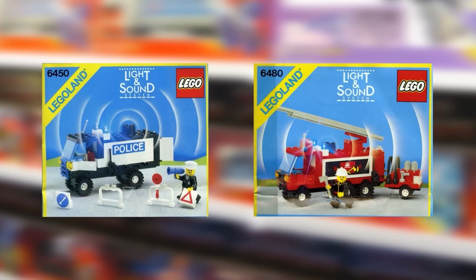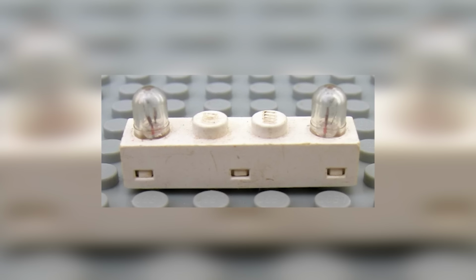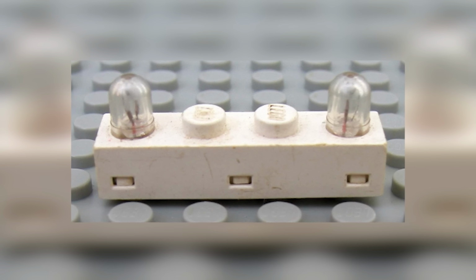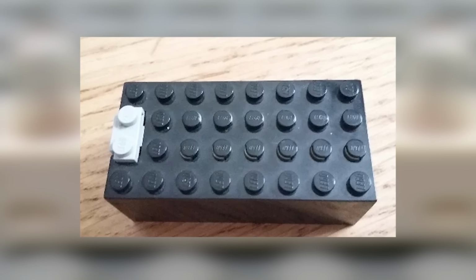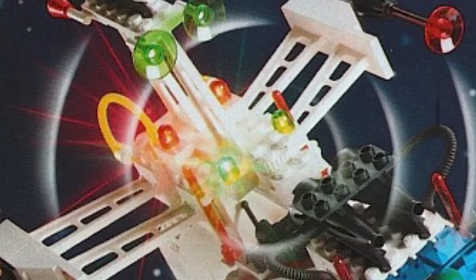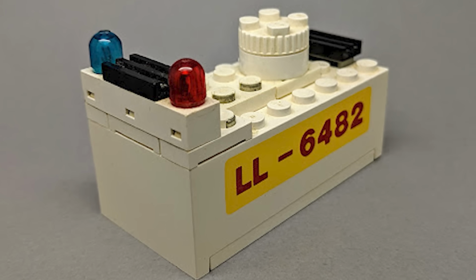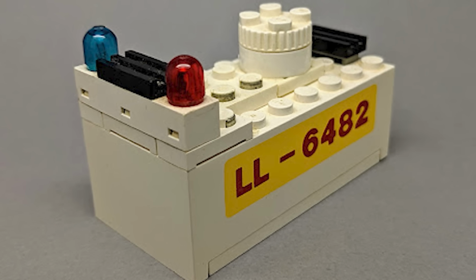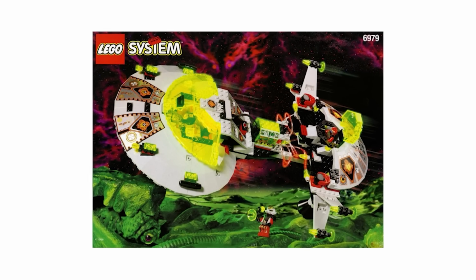The mobile police truck and hook and ladder truck sets were the very first to feature these new light bars, which each had a red and blue flashing light. These light bars were powered by a new 9-volt battery pack. The next year, we got the Sonic Robot and the XT Starship featuring nearly identical lights powered by the same 9-volt packs. The Light and Sound series would continue on and off for 12 years and release a total of 14 sets during that time period, ultimately ending with the Interstellar Starfighter in 1997.